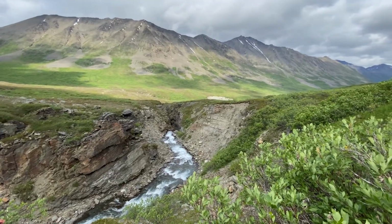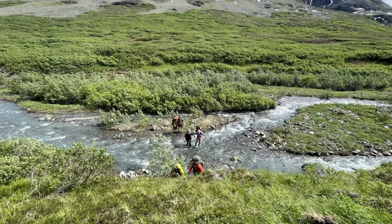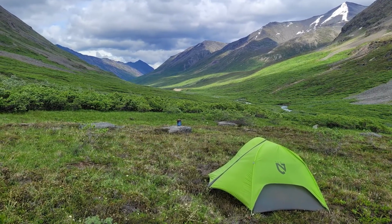After lunch, we had to scout a place to cross Monahan Creek, and we ended up crossing the creek in two sections. We had a very early day and set up camp in a lovely meadow just below the next pass.